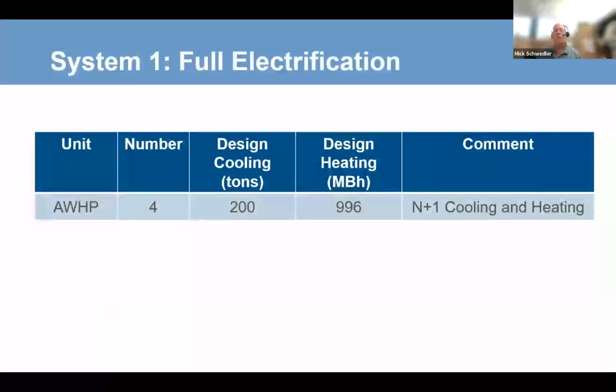So how can we fully electrify the system and get N+1 cooling and heating? Well, as long as our air to water heat pump can operate down to 0 degrees Fahrenheit and give us the capacity, 996 MBH times 3 units, and 200 tons times 3 units. The 4th unit is for redundancy. And some of our engineers in the group say, wait, we needed 3,000 MBH. That's correct. 3 times 996 is not quite 3,000.